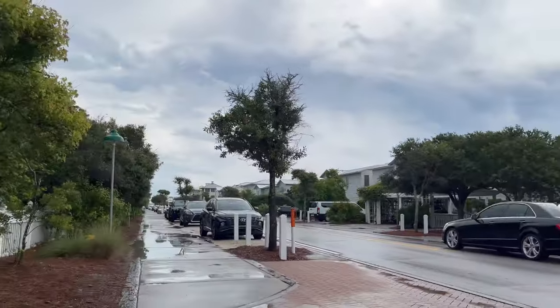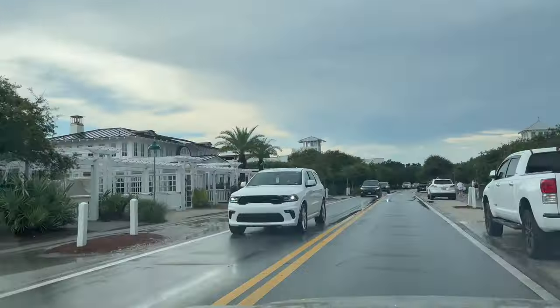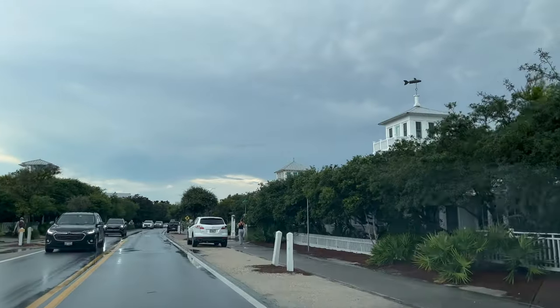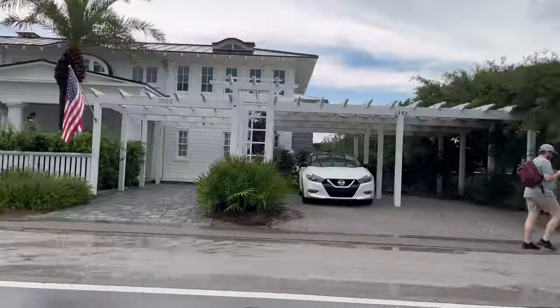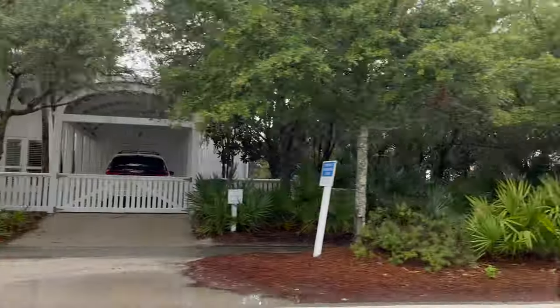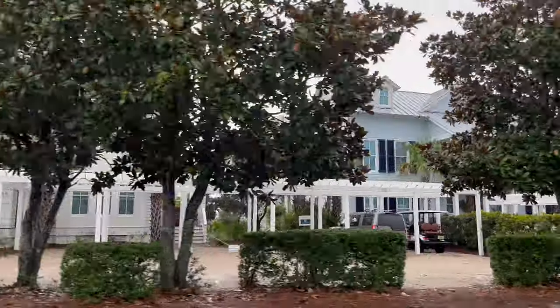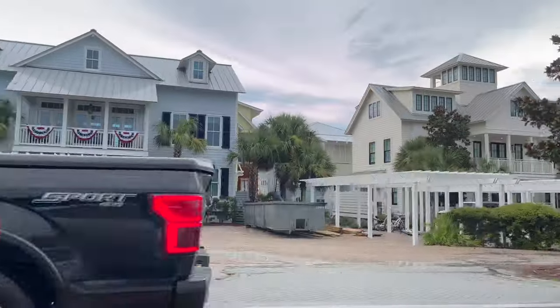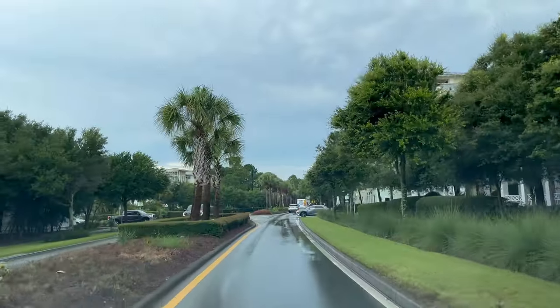Alright, so here's the main road. And once again, just look at how beautiful this neighborhood is. It's something else, man. Look at these big, beautiful houses on the beach. Oh my gosh. And they get even nicer up here. On the other side of these big houses, guys, is literally the beach. Wow. This is such big money in this area.